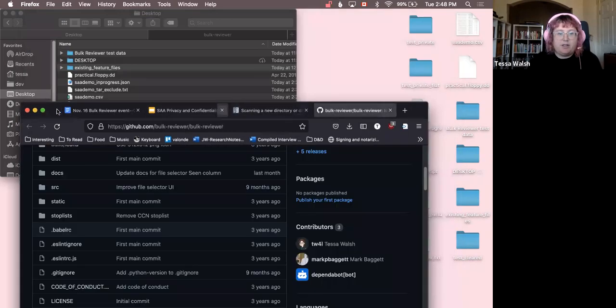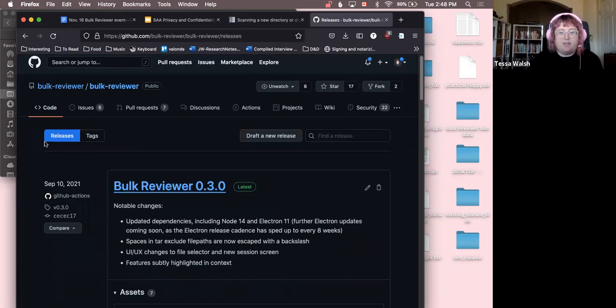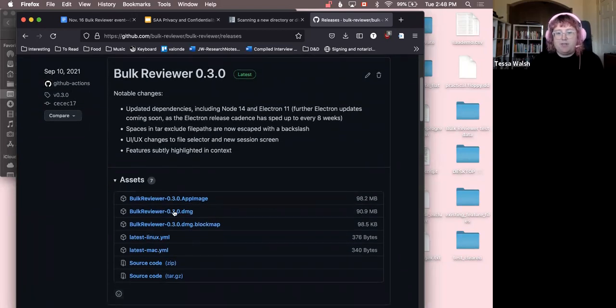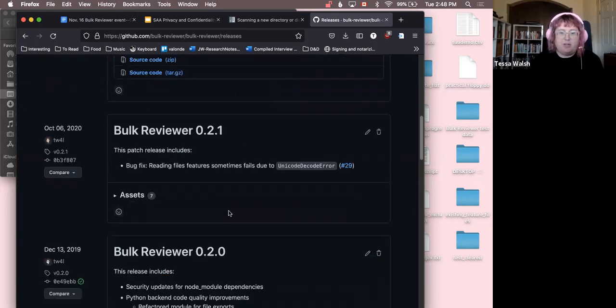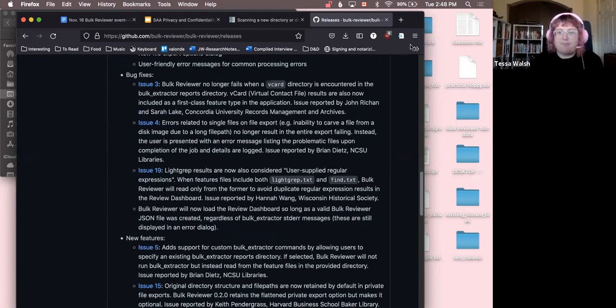If we look at the GitHub repository, you can go to releases here, and it will show you the latest release on September 10th, which is Bulk Reviewer 0.3.0. This is where the download files are also. The DMG is the installer for Mac, and the app image is basically a packaged application that should work on a bunch of different Linux distributions. And you can look at some of the older issues here, as well as what bugs and new features were added and all of that.